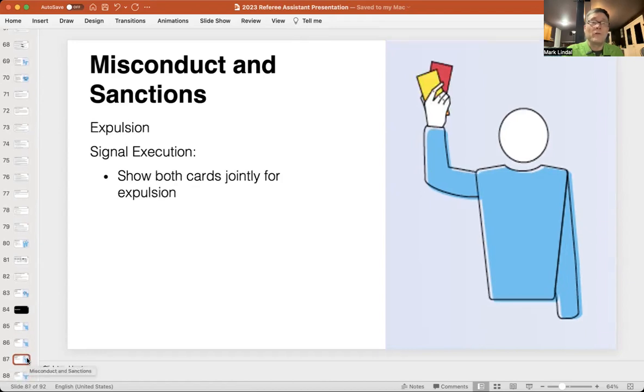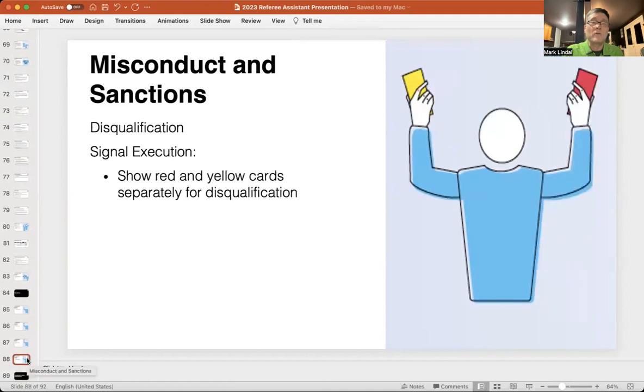If you get both of them, that's an expulsion. You probably will not see that. It doesn't happen very often, but if you get an expulsion, the player or the coach is not allowed to participate for the remainder of the set. They sit in the penalty box, and that is the disqualification.